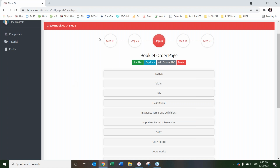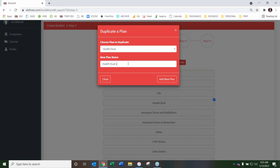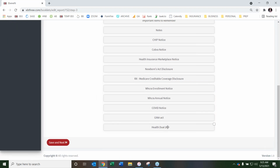And the answer is you can do a single option and do 4 different pages, or if it's a quadruple option where you have 4 different health options, you can do a health dual option, click on it, duplicate, health dual, and then you can call it whatever you'd like, and then add in the new plan right here. So you can choose to do that and just add in 2 dual options, and that'll give you 2 pages, and it'll be all 4 of your options. Or you can do the health triple option 2 times, whatever it is. So just a few tips and tricks based on stuff that I've been asked.